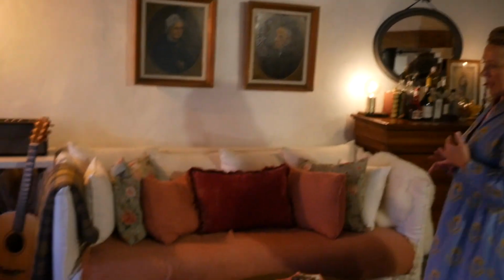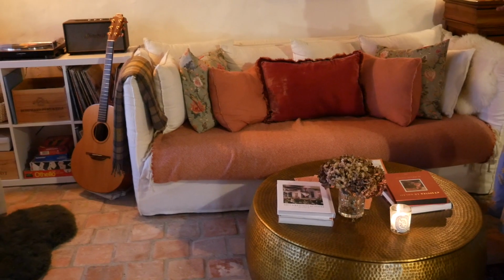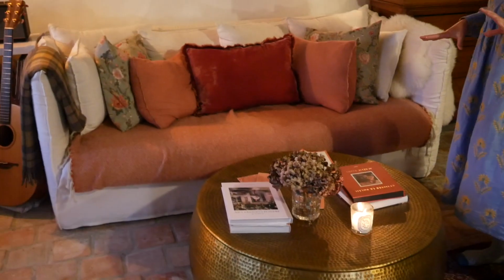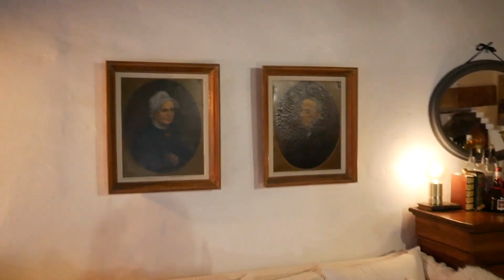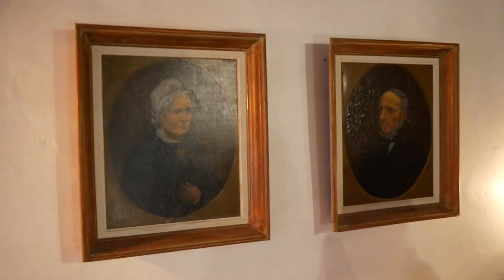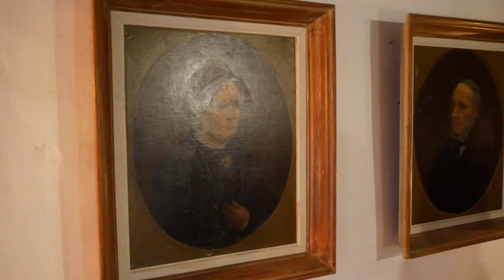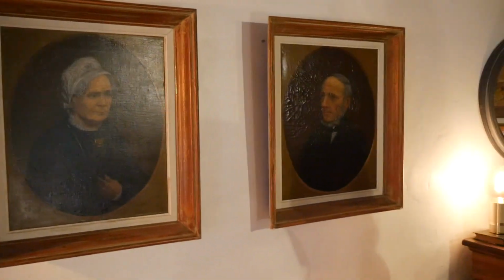More of the living room area. We've combined a lot of antique and new pieces, so we have a beautiful new comfortable feather down couch and coffee table and chair, combined with some other brocante pieces we found. Bob and Sue that we've named over here came from a brocante in Lyon, and they also have a part of our home now.